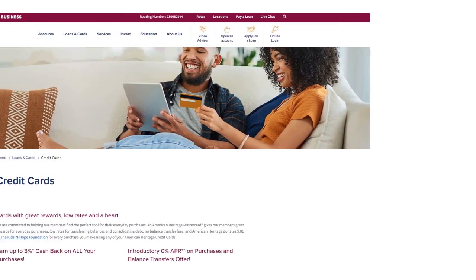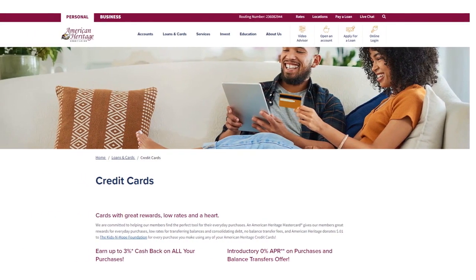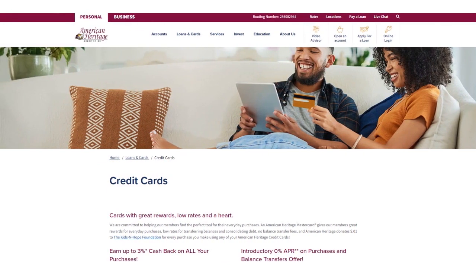So the thing is, when you think about American Heritage credit cards, there are 4 cards, right? The first one is the Cash Rewards MasterCard. Second one is the Platinum Preferred MasterCard. The third card I want to acquaint you with is called the Platinum Classic MasterCard.